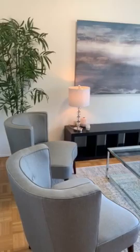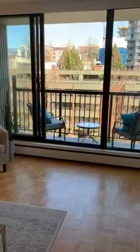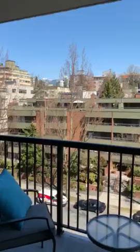As you come out, here is your coat closet with a lot more storage again. And then finally, the pièce de résistance, the living room with a great open concept floor plan, the lovely balcony where you can see the mountains, and on top of the mountains, some snow still.